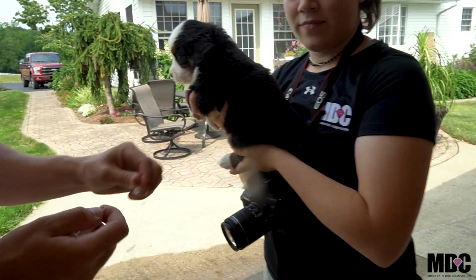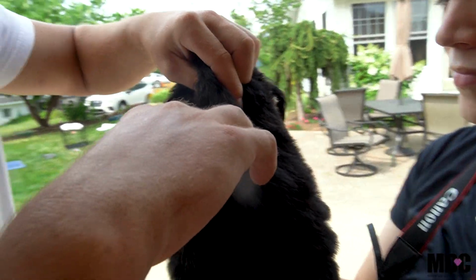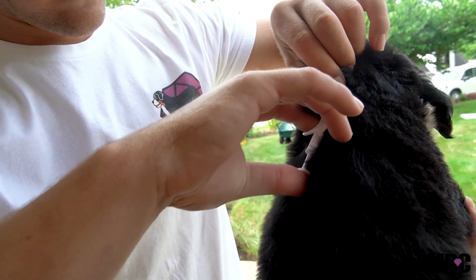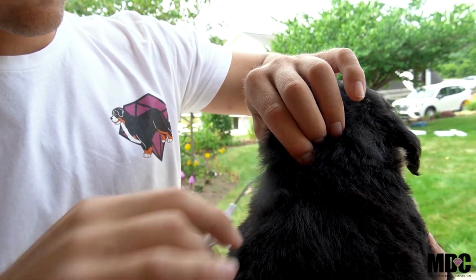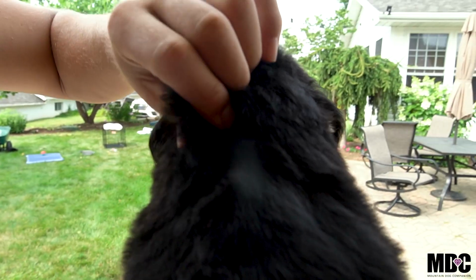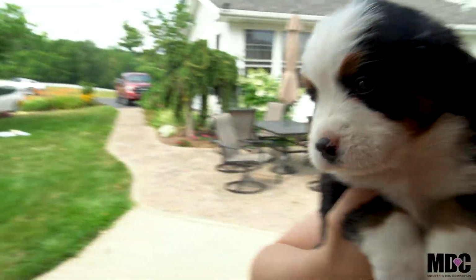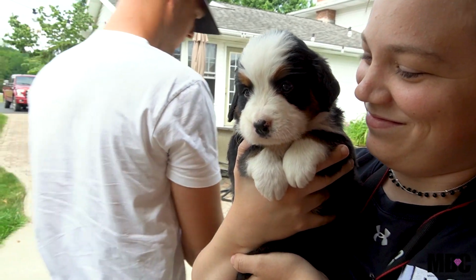So one thing we do with all of our puppies, they do get a microchip ID. And if you're squeamish, look away a little bit. But it does not hurt the puppies at all. It just goes right underneath the skin, and there's just a small microchip that goes in. And at the most, it maybe leaves a little bit of a scab. But as you can see, they don't even whimper. And most times they go right back to playing and it doesn't even bother them.